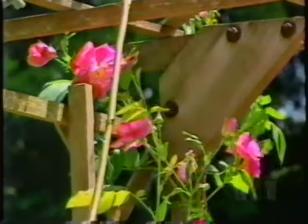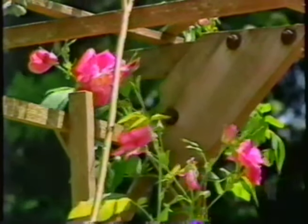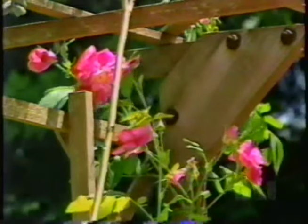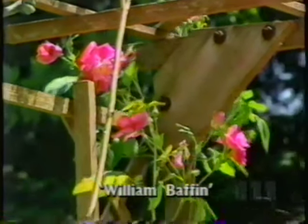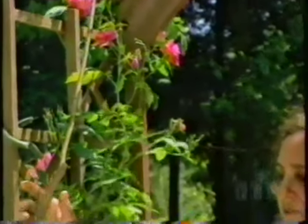Here's another fine group of very hardy 20th century roses that comes out of Canada. They're called the Explorer roses because they're all named after famous explorers. This one is William Baffin, and if you need a super-duper hardy climber for a cold climate, it won't die in the winter, get William Baffin.